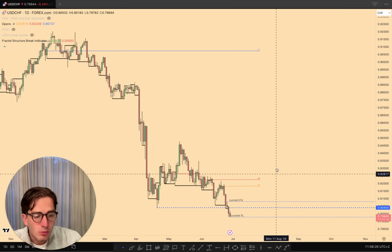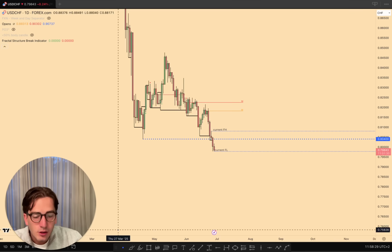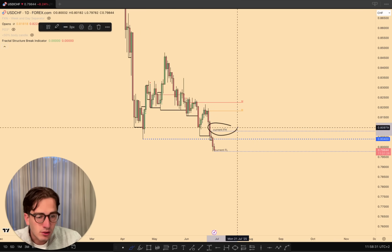I'll just be keeping an eye open for how the daily fractal structure reacts, because what is nice on USD Swiss is that the daily fractal high is now so close.